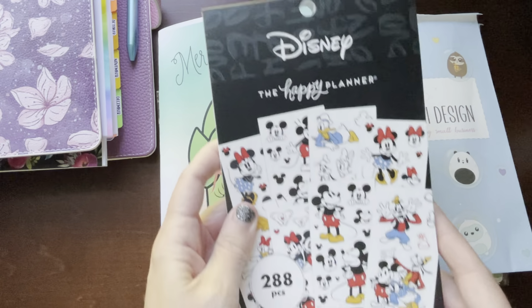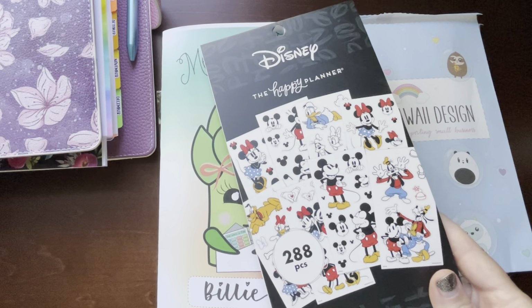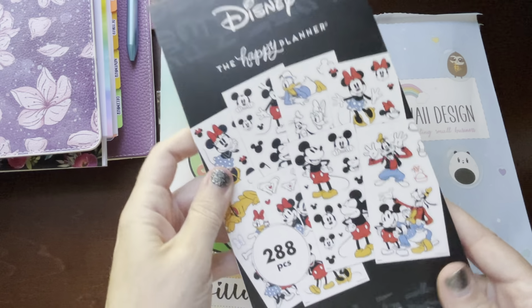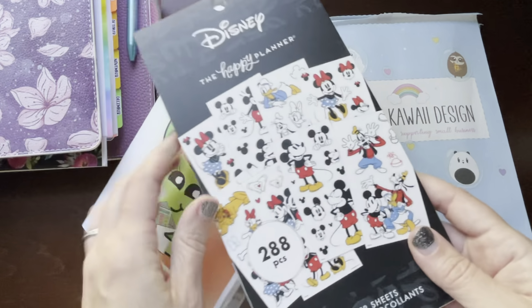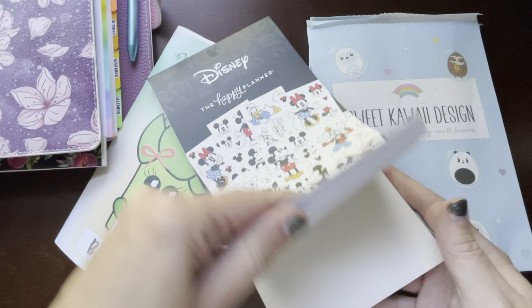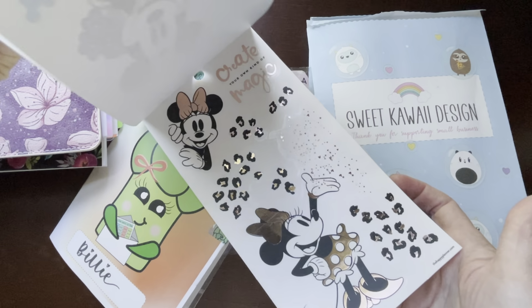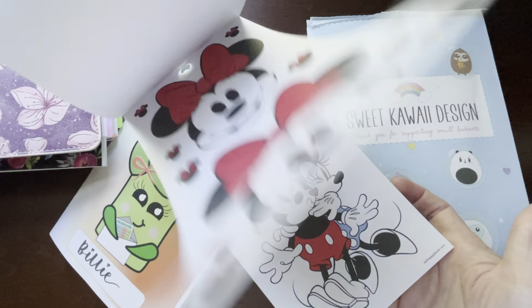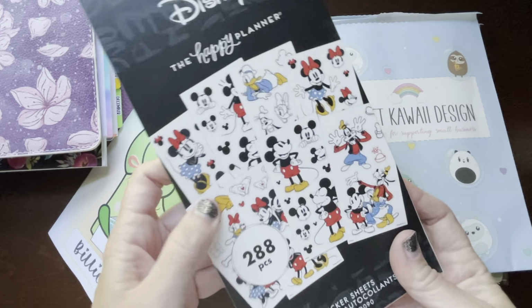Actually, this book here I picked up while I was on my vacation. We saw Joann's while we were out in South Dakota, and I stopped, and they had 50% off of their Happy Planner books, and I did not have this Mickey Mouse, the colorful boxes. I don't know why it's called colorful boxes, though, because there's no boxes in it. They're just big Mickey, Minnie, and Friends stickers, and I love big stickers, so I picked that up.